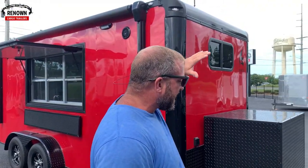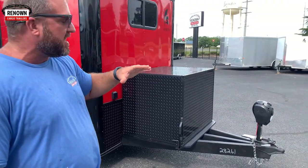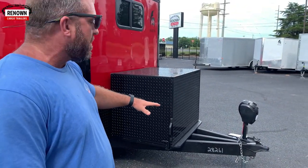But we wanted to show you this beautiful trailer before it went to Chick-fil-A. They're going to be doing all their graphics on it tomorrow. It is heading to Valdosta. But let me tell you a little bit about this trailer. It's a 7x16. It's got an extra long extended tongue on the front. It has 72-inch drawbars on it.